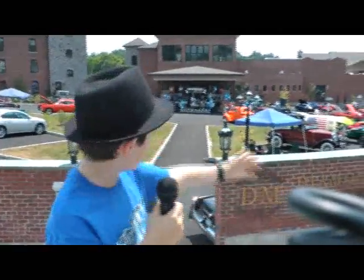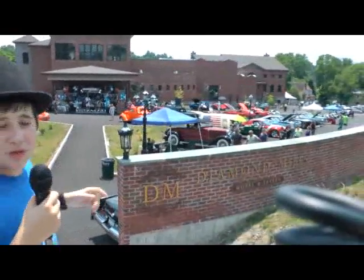As you can see, the Sawyer Motors Car Show has extended from Main Street all the way down to the new Hotel Diamond Mills. Now, this year, much like when Jackie Robinson broke the color barrier in the 1940s, and when the AFL emerged and made the NFL, this year we have motorcycles in the car show. I can't wait to see some.